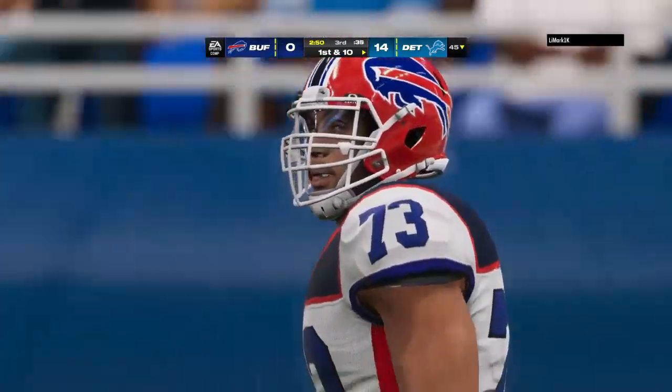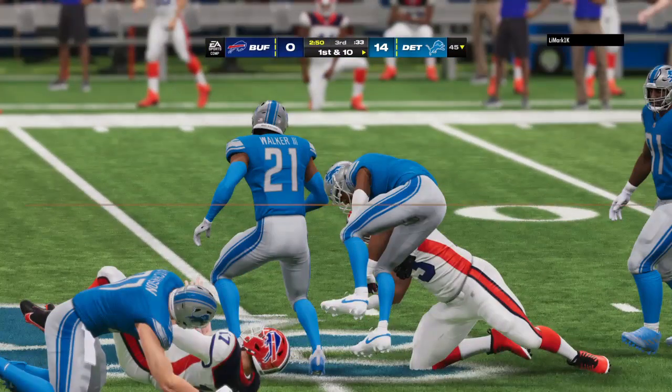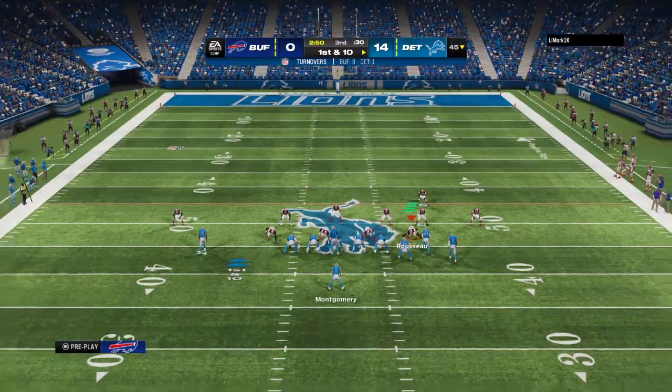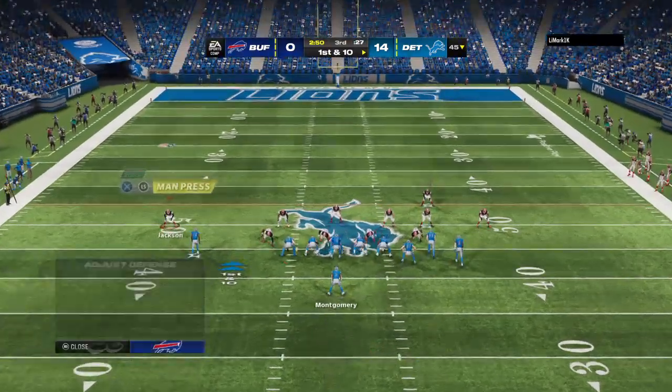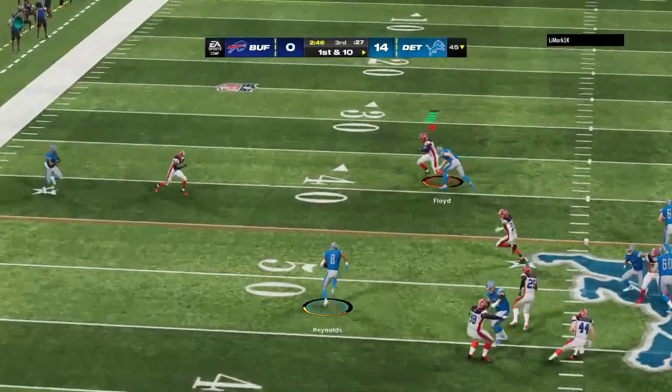All right, partner, this is where I get to show my age. Because I remember when the strip sack kind of came into vogue, where defenders were taught not just to make the tackle, but do that little extra, try and jostle the arm of the runner and knock it free. And that's what we just saw there.